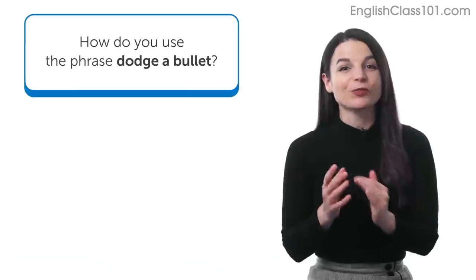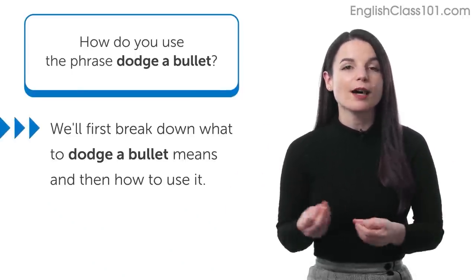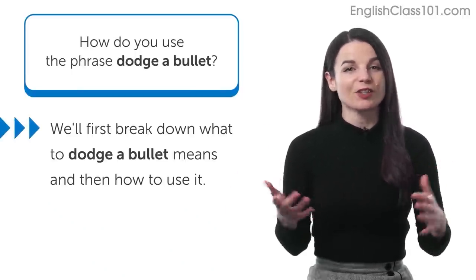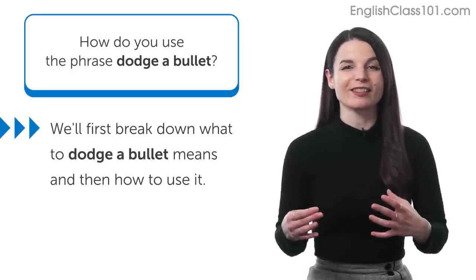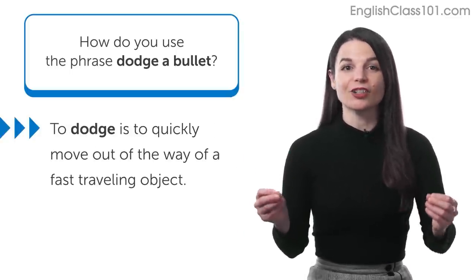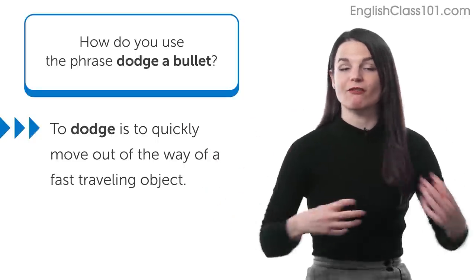Yeah, great question. It's a really interesting expression. First, let's break down what this means, and then we'll talk about the situations in which you can use this expression. So first, to dodge a bullet. Let's break this down. First, the verb is dodge. To dodge something means to get out of the way of something that's moving very quickly.